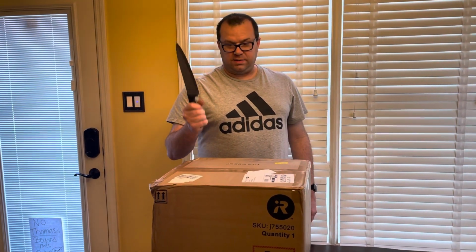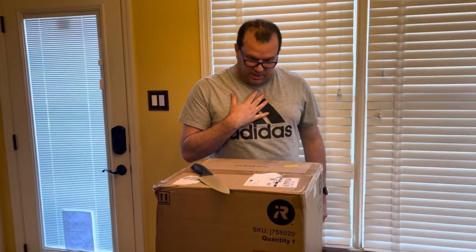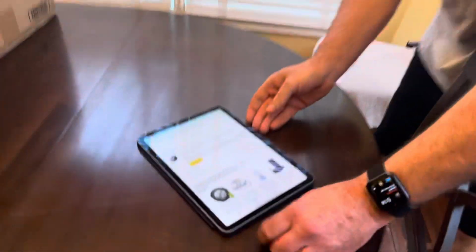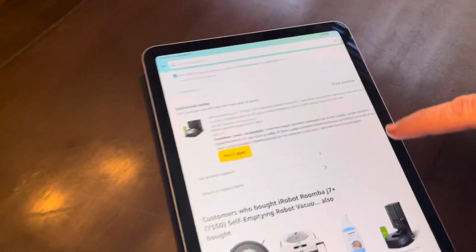We're gonna do an unboxing today, but I've got good news for you guys. It's great news for me. Could be good news for you guys. Come over here and look at this. This is the new iRobot J7.